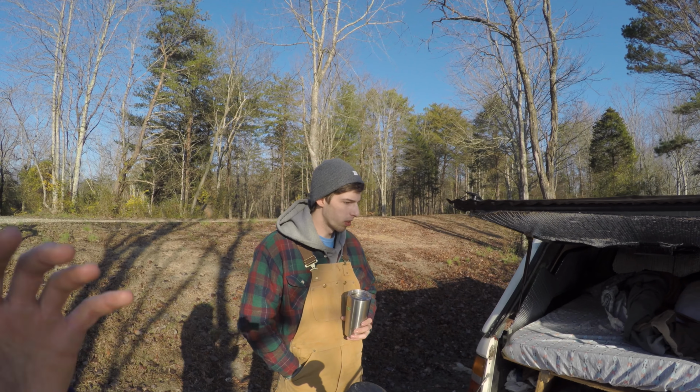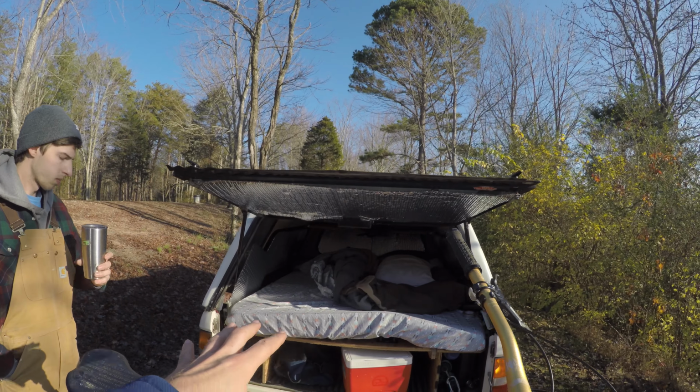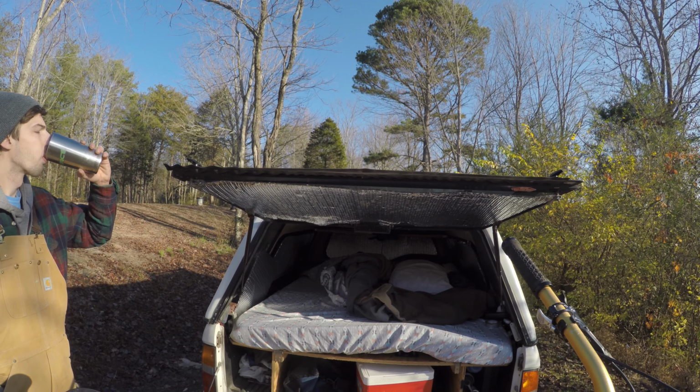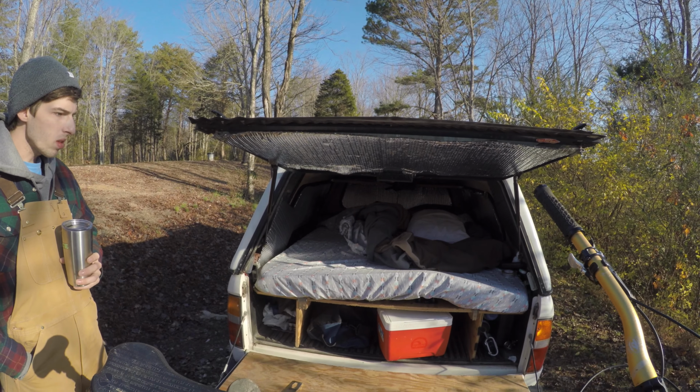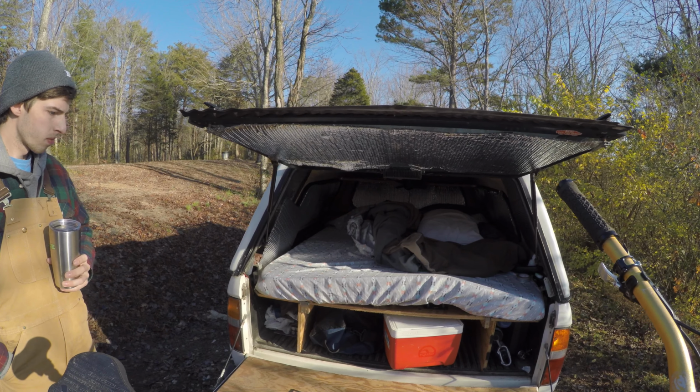Yeah, for sure. Because Daniel and I, the back of this truck is more than enough room to fit all the things that we could ever want for a trip. It's just, how do you get to them easily? How do you get to the stuff that is all the way in the back underneath?